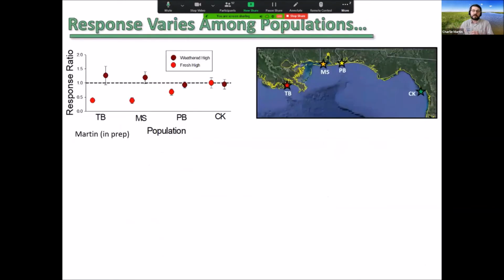We can take this a step further and look at how different populations vary in their oil response. So doing these same tests with, in this case, Gulf killifish or cockahoe minnows, we compared fish that we captured in Terrebonne Bay, Mississippi Sound, Perdido Bay, and here in Cedar Key, and we found that the response does indeed vary with population. Now this is a little different way to look at that data as a response ratio. So avoidance of oil would be below this dotted line, and preference for oil would be above the dotted line.